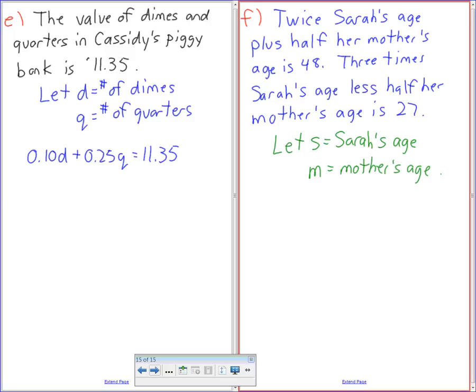If you want to call that 1/2 m or m over 2, it means the same thing. So where he got that from was twice Sarah's age is 2 times s. That's twice Sarah's age. Plus half her mother's age, so m divided by 2, 1/2 m. It's 48. Anyone have a question where that comes from?